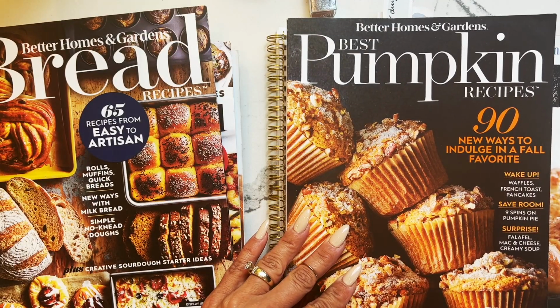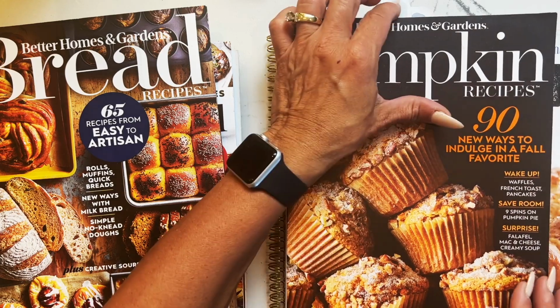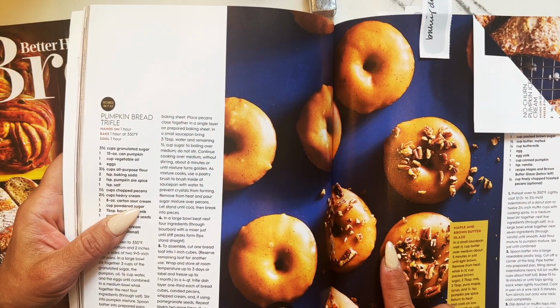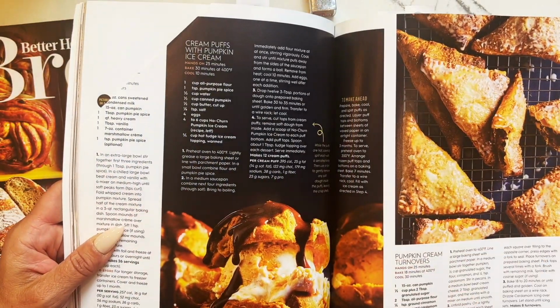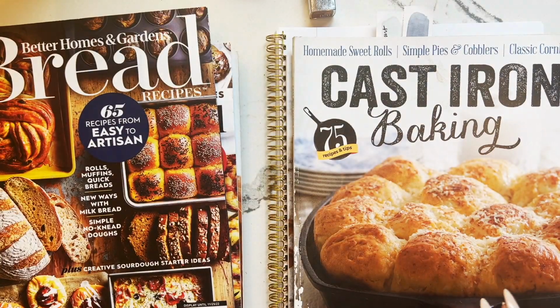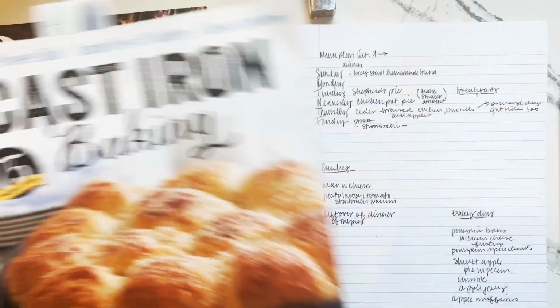And I think this is last year's. So with this one, I liked these donuts, but I think I'm gonna do the spiced ones instead. But I liked these, so I wanted to keep a sharp eye out on those. And this is everything pumpkin. And I'd have to say, I think my kids like apple more than pumpkin. So I know what I'm doing on my baking day.